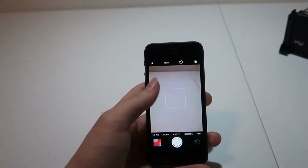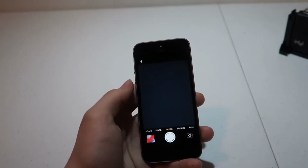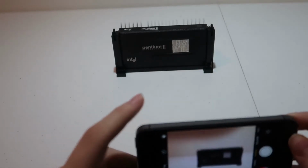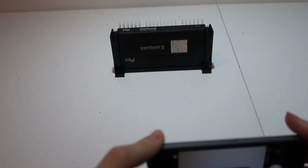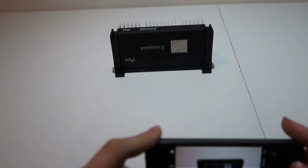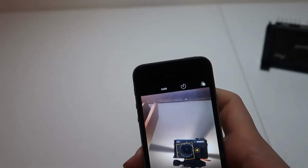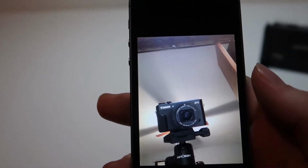Now we're going to be taking a look at the iPhone 5S's camera. The back camera on this iPhone is 8 megapixels, and the front camera is 1.2 megapixels. By today's standards, these really aren't very good. However, how does the camera actually perform? We took a picture of the Intel Pentium 2 with the back camera of this iPhone 5S, and I took a picture of my Canon G7X Mark II recording this video with the front-facing camera on this iPhone 5S.